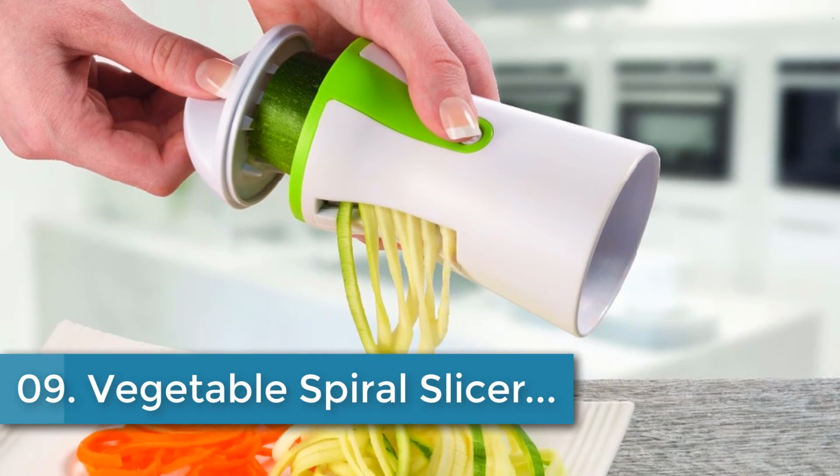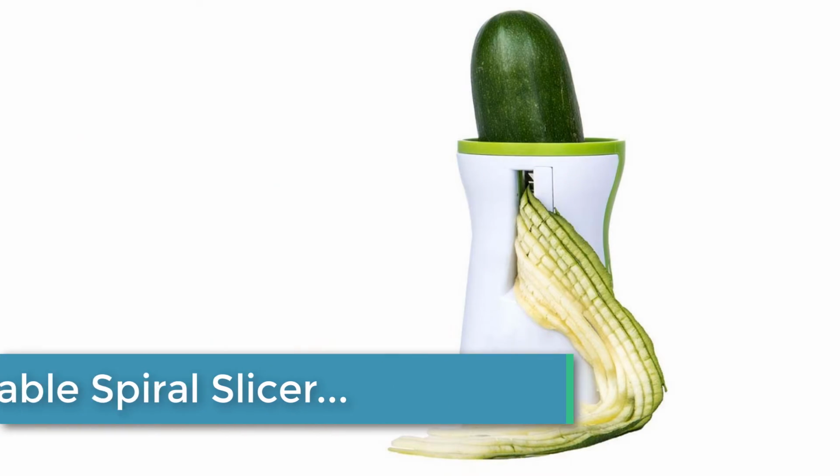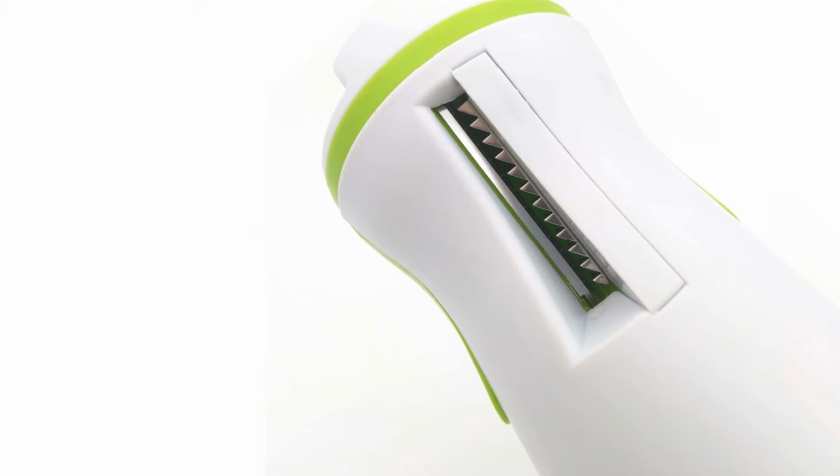At number 9. Vegetable spiral slicer. Super safe 2-blade design. Easily operate.